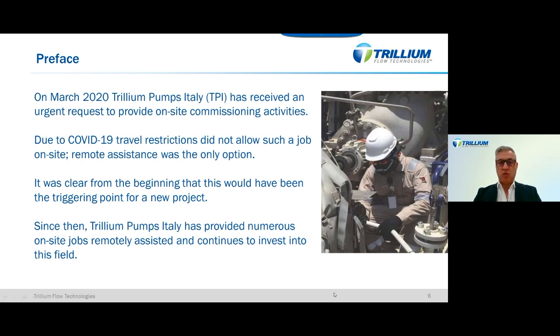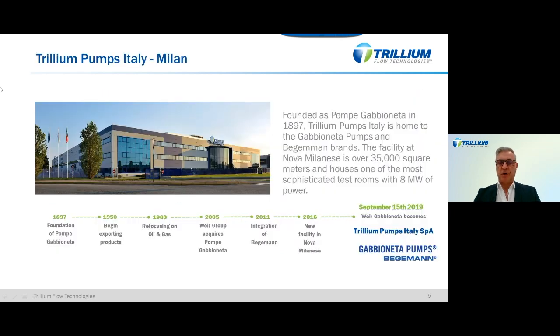And we had to provide remote assistance. That was the only option. We were not unprepared though, because we were already studying this field as a new tool to provide to our customer, and we understood at that moment that this was the beginning of a new project. And in reality, this is something we have worked on a lot, and this is something that we are going to invest in again in the future.